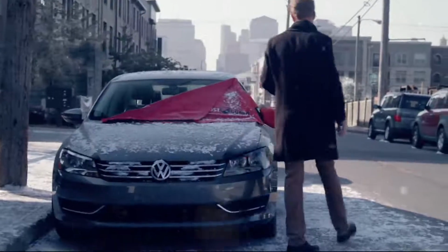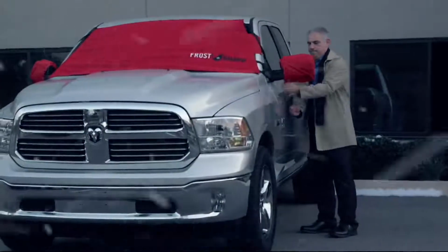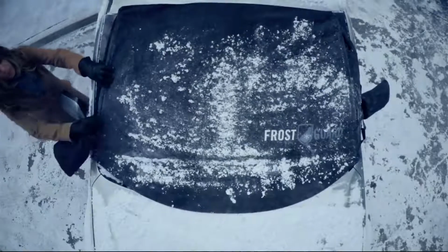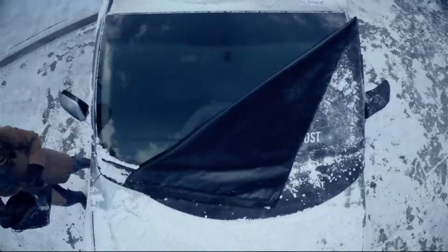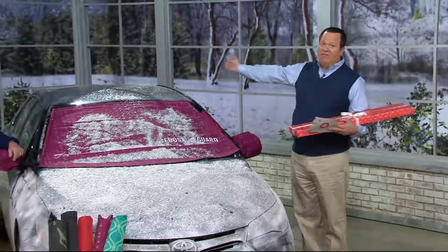Wouldn't it be nice to peel winter off your windshield? Oh, I don't know, in about 10 seconds. Last Saturday, we expected a snow of about 3 or 5 inches. That's what we ended up getting. It started snowing as I came to work, so I put my FrostGuard on when I came in to do Saturday morning Q. When I came out at 3 o'clock, covered.